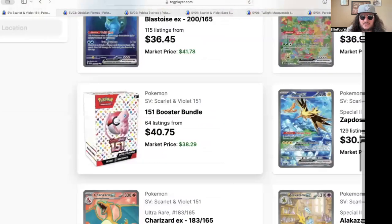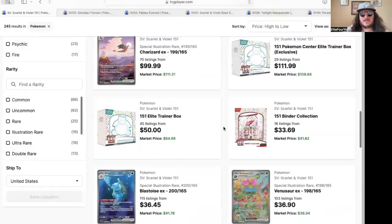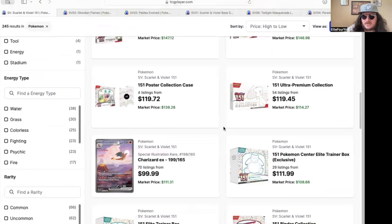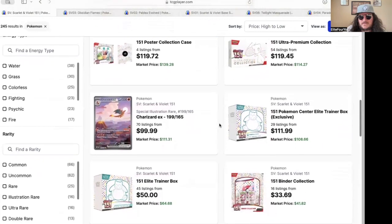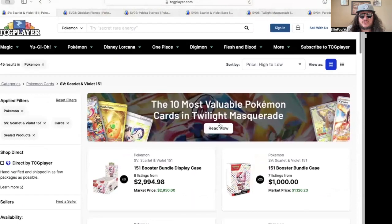If you look right here, take a look at what it has on TCG Player. It has the booster bundle at market price almost $40 for 6 packs. So, that's a tricky buy. Tricky to find, but very valuable if you can. Otherwise, you're looking at the 151 Elite Trainer box. But certainly for the nostalgia factor, for the popular Pokemon factor, just the overall, how awesome the set is for collectors, both new and old, 151 kind of comes out as the top investment so far.